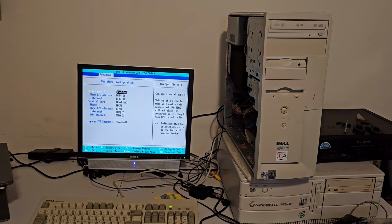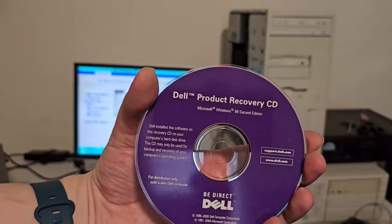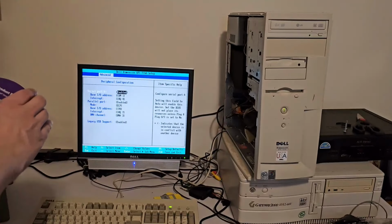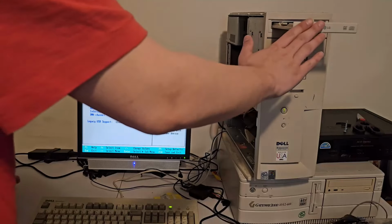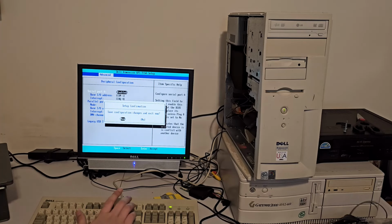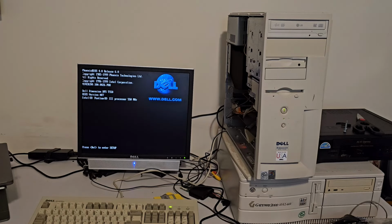Okay, we're going to actually use a CD I haven't used in a long time. This is the Dell Product Recovery CD for Windows 98 Second Edition. Presumably it'll work on this computer. And it pretty much automatically installs Windows 98 Second Edition without much user prompt. It does not install any drivers or anything. I think it just installs a bare copy of 98SE with maybe some OEM information, but that's about it. You have to bring your own drivers with you.